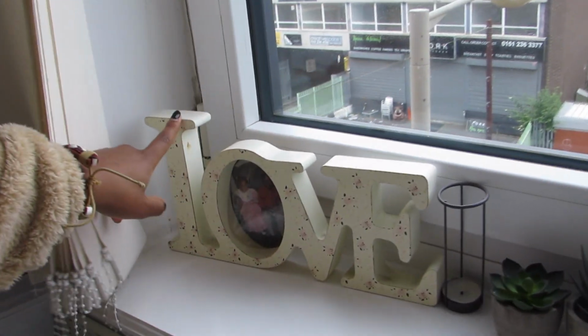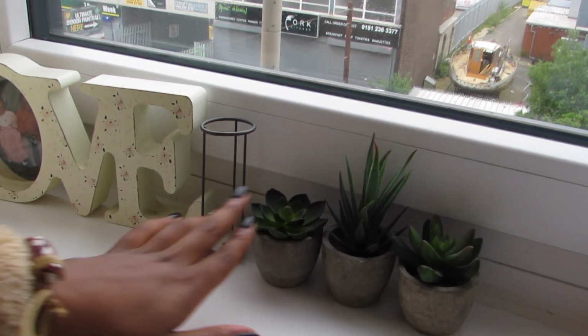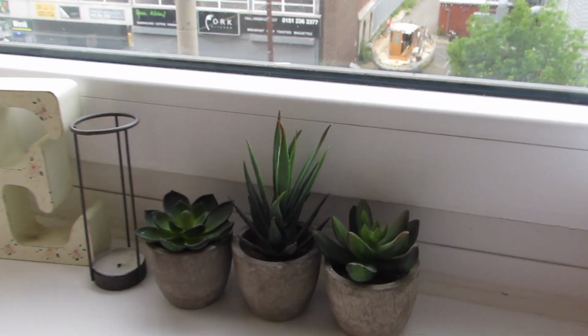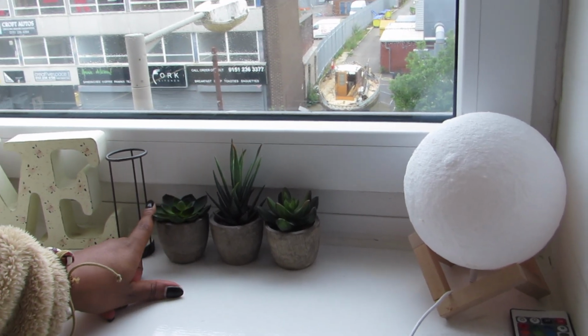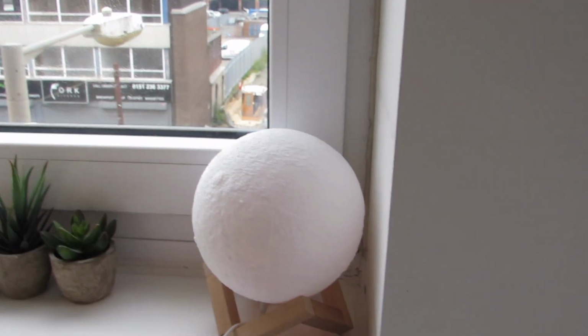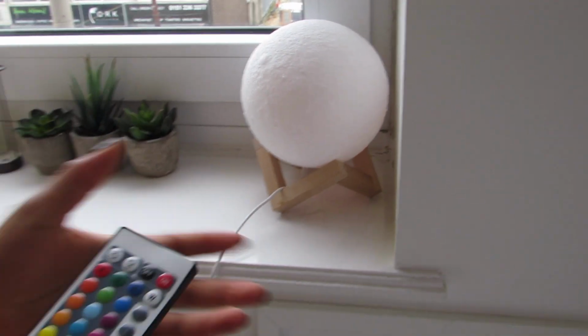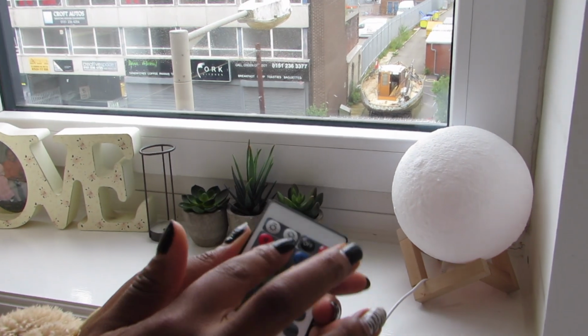So I got this baby picture of me and my brother when we were little. And I've got a little candle holder here, and these cute plants. I'm not sure where I got these from, because my friend again got them for me for my birthday. And then I've got this, and you can pick the different lights that you want. Obviously you can't see because it's daytime, but at night you press that and it sets the mood.